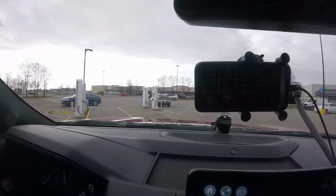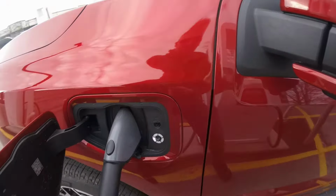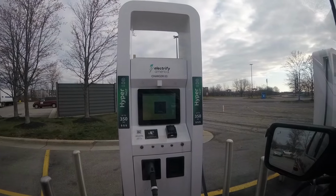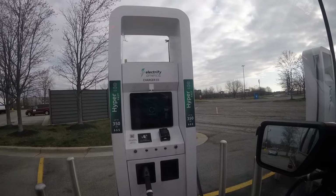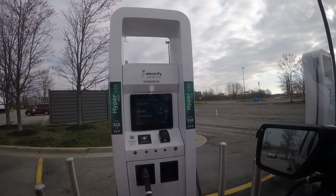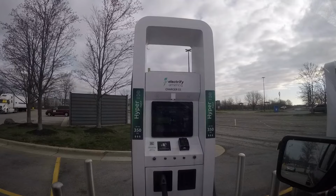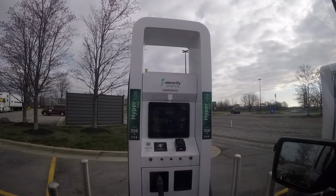Let's see what we got. All right, cross your fingers, plug and charge works. Let's see. Yes, I want to continue. Why do you make me push this button? All right, 175 kilowatts. Very good. Family's over at Panera, and I'll be hanging out here for a bit. This shouldn't take too long.